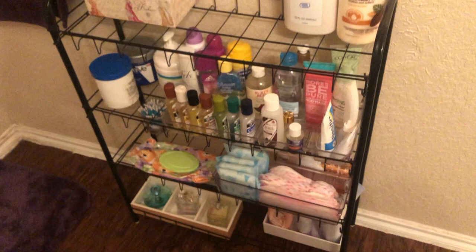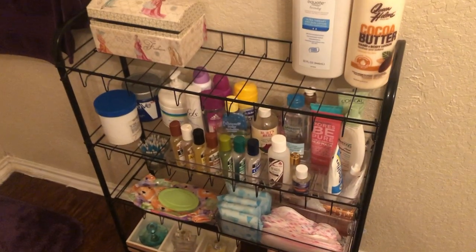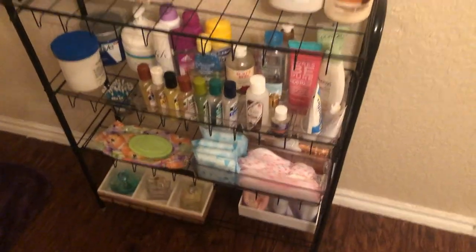And here are just my essentials. Like, ooh, I need this for my skin to be clear and all the stuff when I get out of the shower. This, and you know, the shower over there, the toilet. If you come over, I got you.